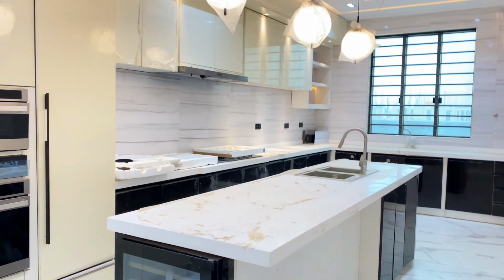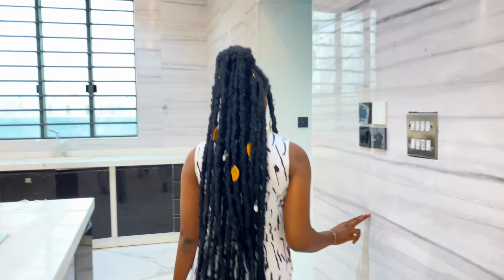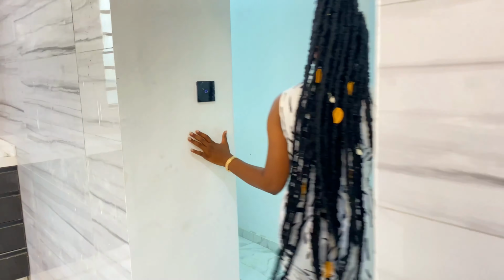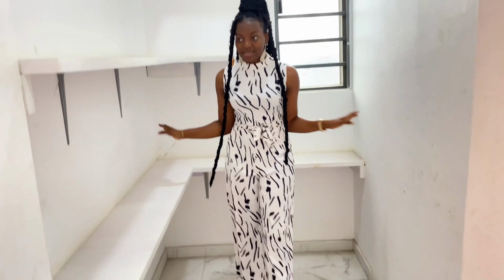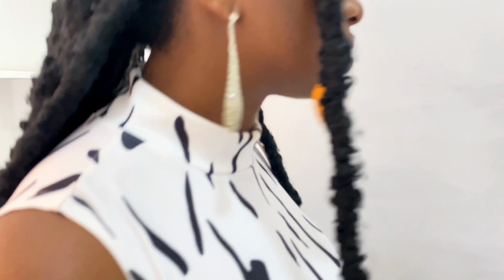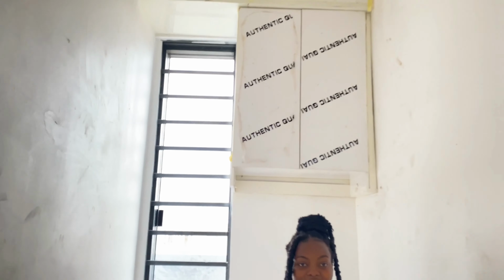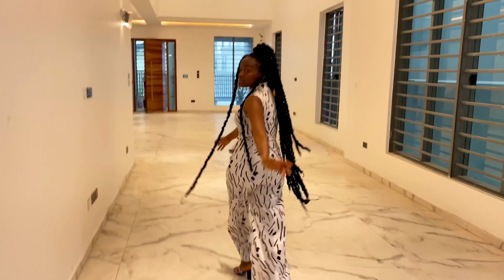This kitchen is so massive and so big, and if you look around towards this area, it has a storeroom where you can literally pack your things, and the storeroom is also very spacious and well layered for all your storage. And then towards the side, it has a laundry room where you could do your laundry. Let's go up and see what the upstairs looks like.